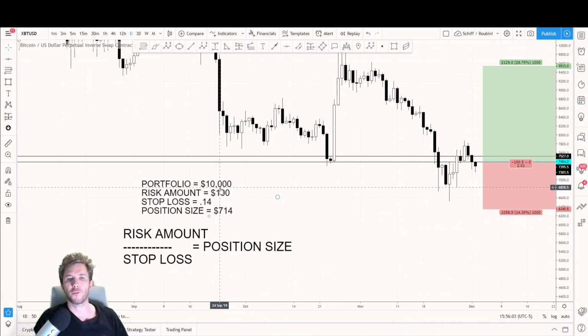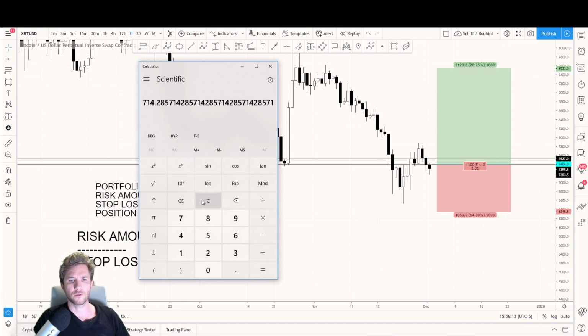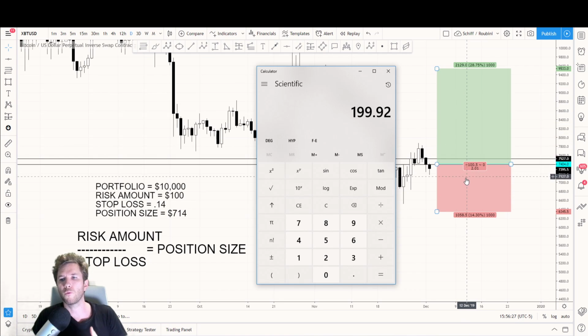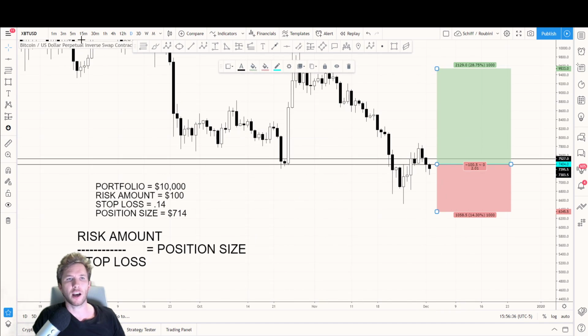So on a $10,000 portfolio, I'm going to use 7% of it, $714, on this trade. And if my trade hits my take profit target, I am going to win. $714 times 0.28, I'm going to win $200. But if the trade hits my stop loss at 14%, I'm going to lose $100. So it's a 2-to-1 risk reward ratio. Now, the question is, why the hell would I ever use leverage? For this trade, you can use 1x leverage, $700, right? Now, here's how you use leverage.